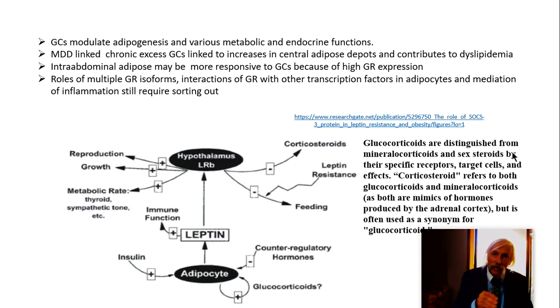They're trying to impact these pathways for people that are, for example, obese, whether or not you're going to get an increase or decrease in glucocorticoids and therefore mediate the leptin response, which can then lead to behavioral responses in the central nervous system associated with potential disease states like major depressive disorder. So multiple GR isoforms, those are glucocorticoid receptor isoforms, interactions of that receptor with other transcription factors in the adipocytes and mediating inflammation is still being sorted out. So that's what you're showing here.